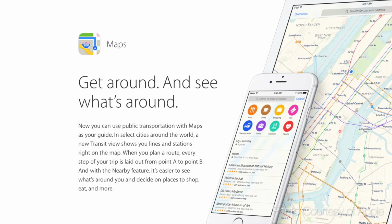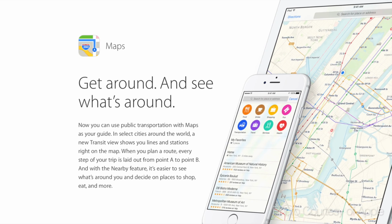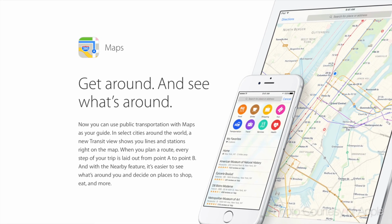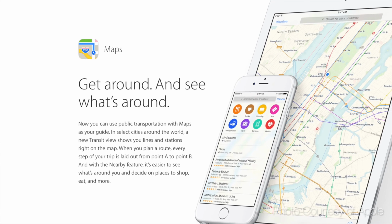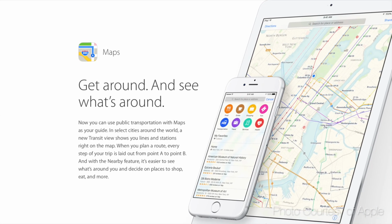So in the Maps app, you'll notice there's going to be a few UI tweaks. You'll also notice when you search for an address, when you tap on that search bar up there, you'll see 8 new icons, and that's going to be food, drinks, shopping, fun, transportation, travel, services, and health.